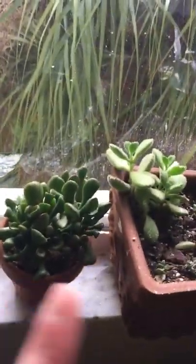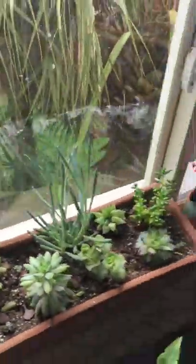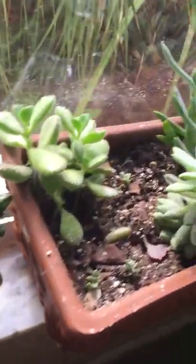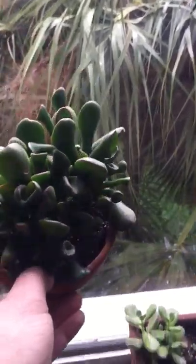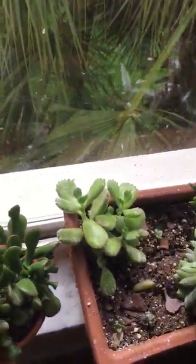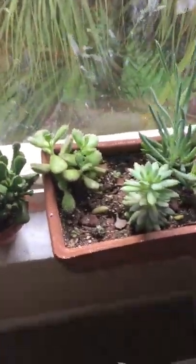Here, this is my Gollum Jade, and you can see the diatomaceous earth on the window. The ants get in through the windows, so I try to sprinkle it along the edges there to prevent them, and sometimes I dust the plants and the dusting gets everywhere. This is my Gollum Jade. This is pretty new. I got this about a month ago. It's not growing very much, but I'm okay with that. I do like the ogre ears. I find it a charming little plant.